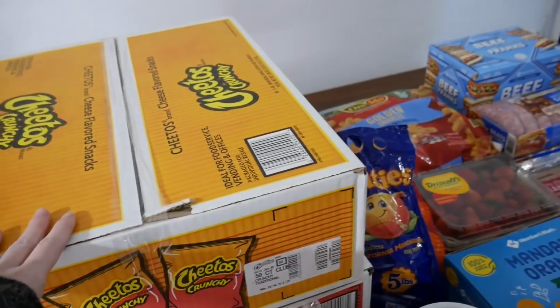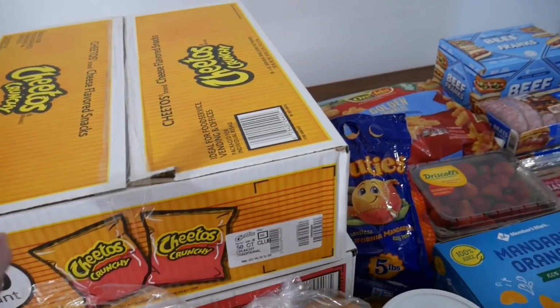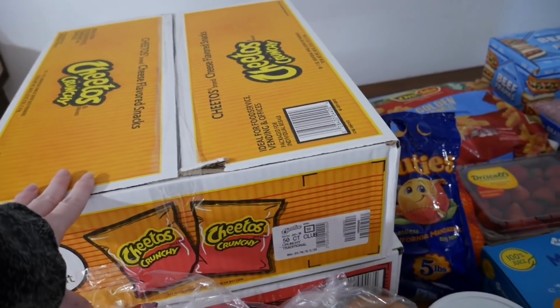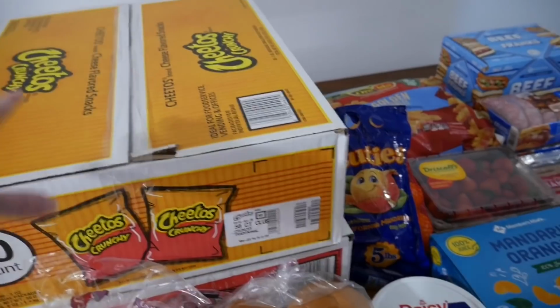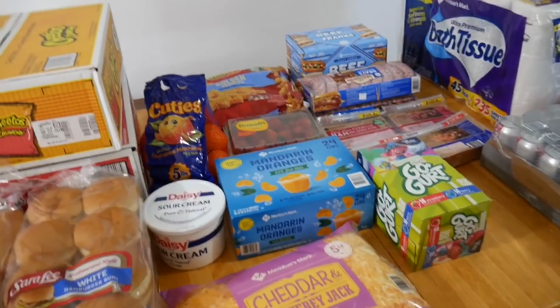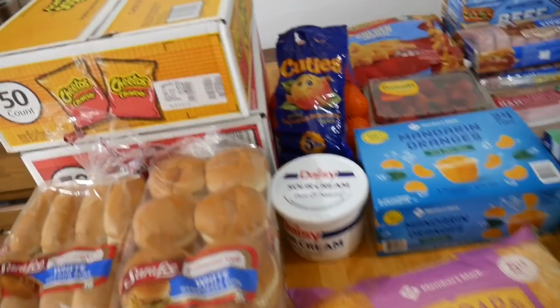And so this is more of our snack stuff. I was really excited because we were able to get some stuff that has not been available. So we got a 50 count. Now this order was $189 for all of this, but this is all bulk. So it seems really pricey, but it's because it's bulk.